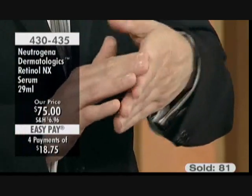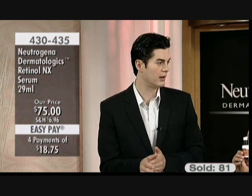Now, people always say, well, what's the specific strength of the retinol in here? That's actually proprietary information shrouded in secrecy. I will tell you, in my opinion, as a board-certified dermatologist, this is an incredible, powerful retinol. I think it's probably the most powerful that you can buy that's available.